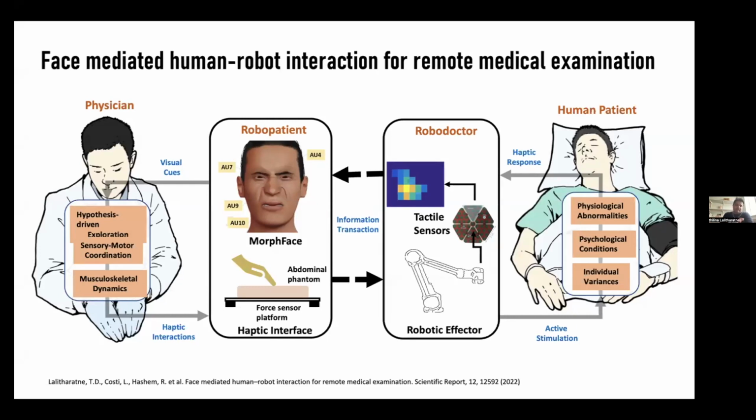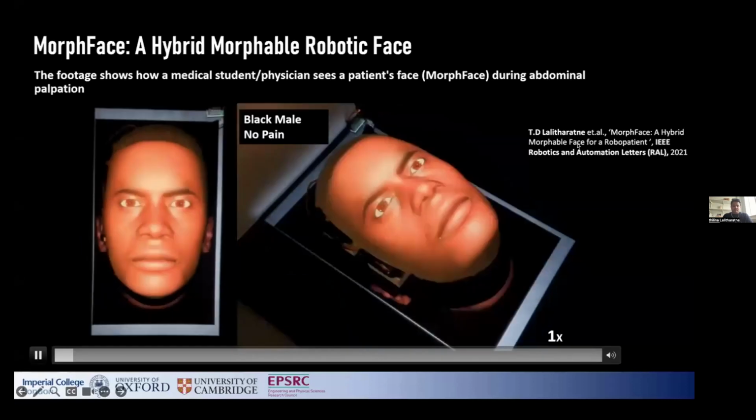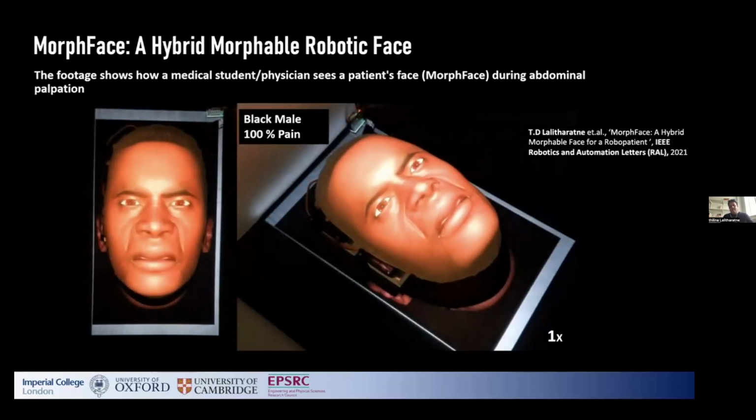The idea was to test whether the physician, or the user, can examine a patient remotely using facial expression against another feedback. In this particular case, we used another feedback, a 2D color map. We can consider these as two types of embodiment, because the face is a 3D embodiment with different features, while the color map is a 2D information system that just shows 2D spatial distribution using color. So these are two different embodiments, and we wanted to test which system performs better with humans.